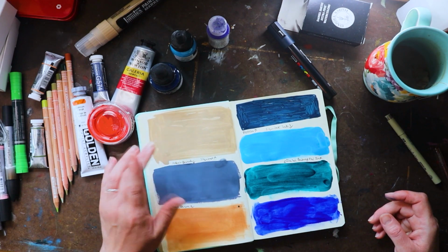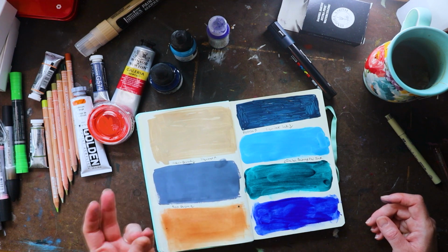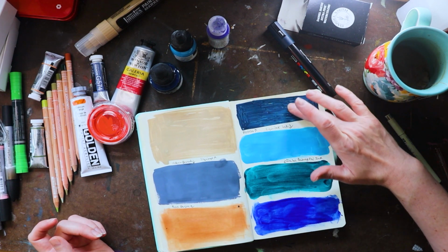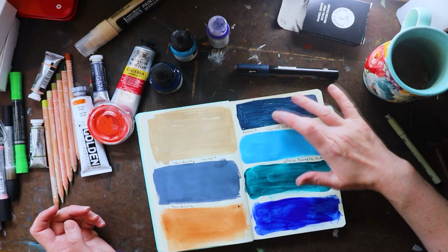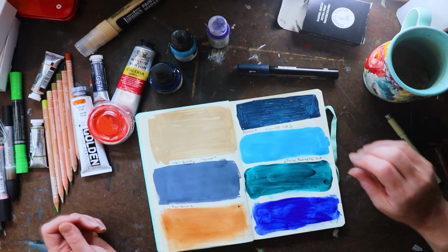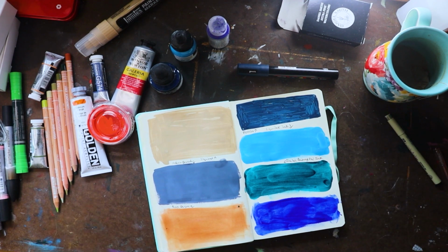It looks like this Liquitex one is still wet in areas. The gouache is mostly dry. The Posca, remember, it looks streaky because I had a little tiny tip. If I had a big one, it wouldn't look that streaky. This is dry already. And I can see that this is still wet. I'm not going to touch that. We'll just let these dry and I'll be back in a minute.